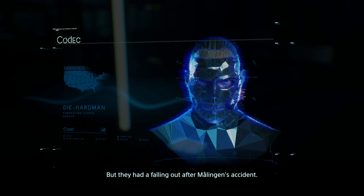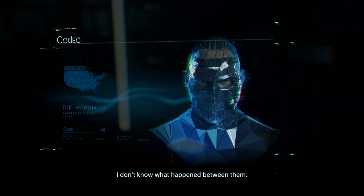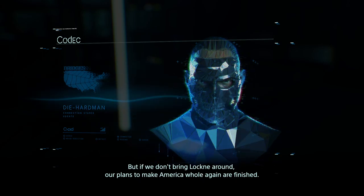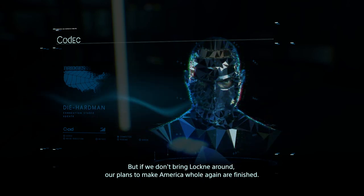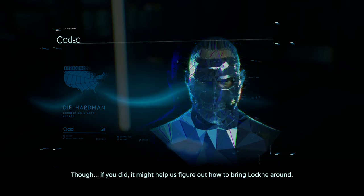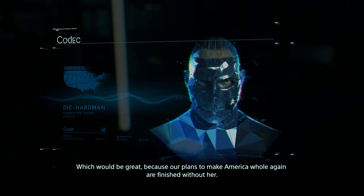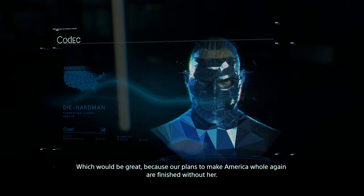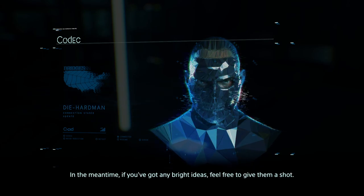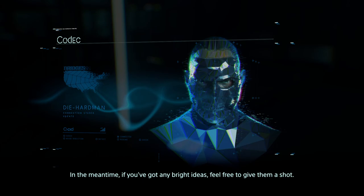But they had a falling out after Målingen's accident. Lockne left Bridges and cut off all contact with us. I don't know what happened between them. But if we don't bring Lockne around, our plans to make America whole again are finished. Not that I'm asking you to stick your nose in their personal business. Though if you did, it might help us figure out how to bring Lockne around. In the meantime, if you've got any bright ideas, feel free to give them a shot.